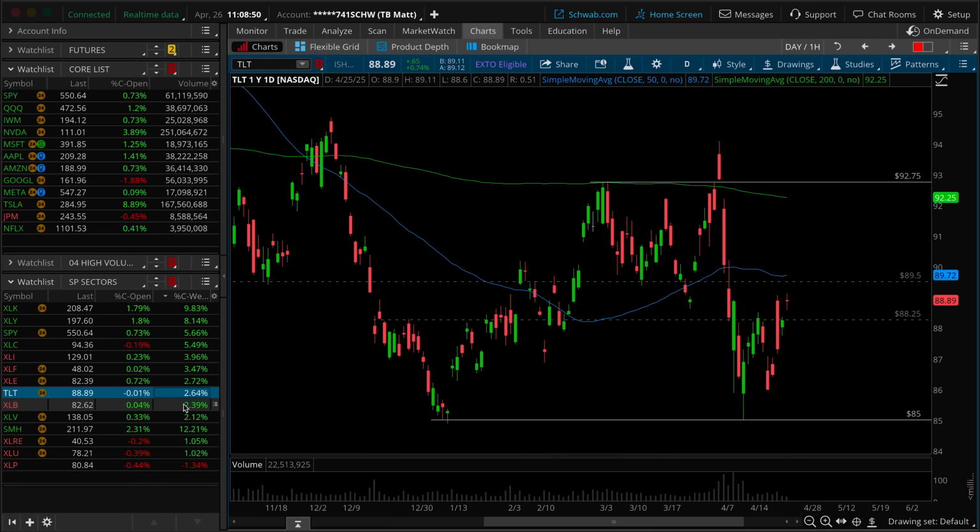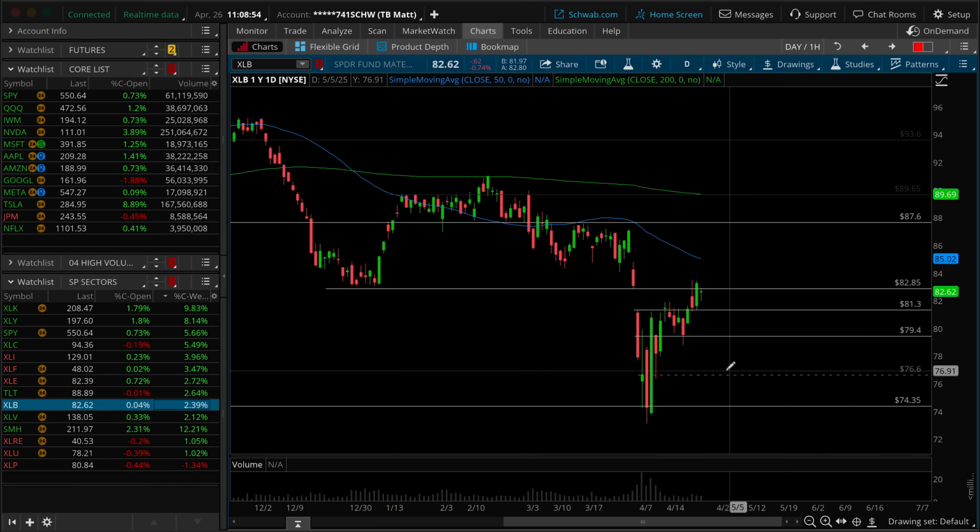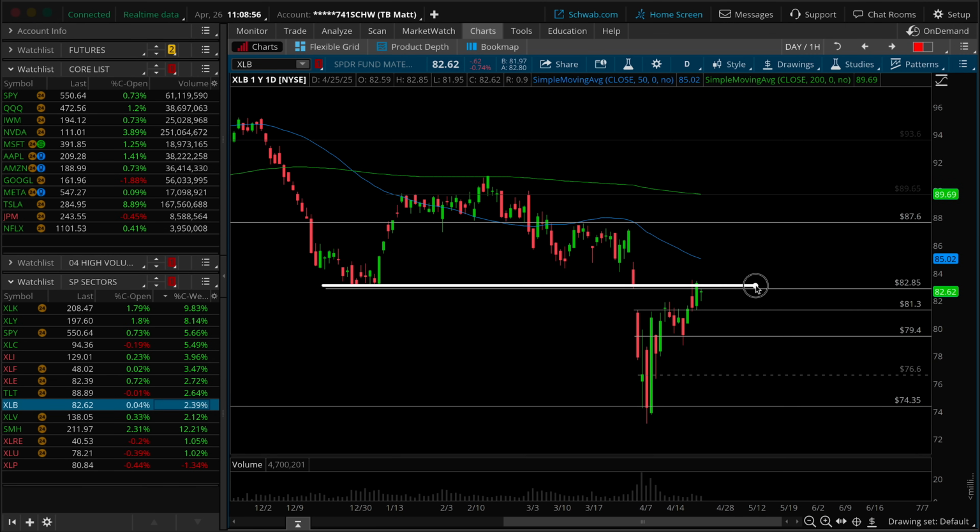So avoid. Sometimes no trade, right, is the best trade. Let's take a look at the XLB. Materials here are trying to get up and over that level. I like the fact that this has broken out over that.